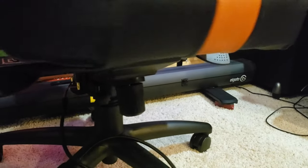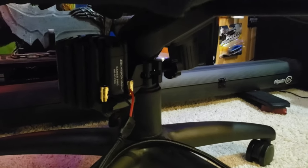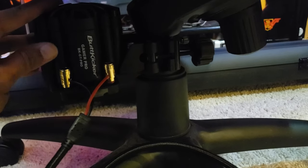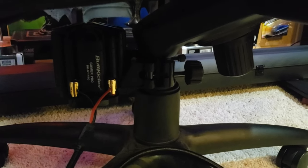All right, guys. So gamer chairs. You want the maximum impact. The best that Buttkicker offers for gamers. Right here. But also you can attach this to your simulation rig for your racing car games or your flight simulator rigs as well. That'll attach to the clamps on those. Well, let's get started, guys.